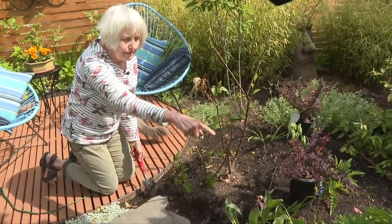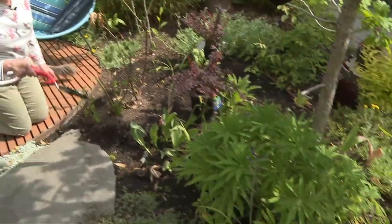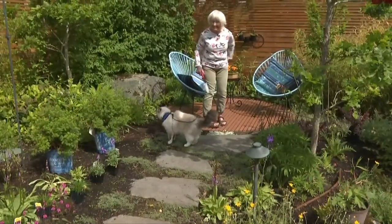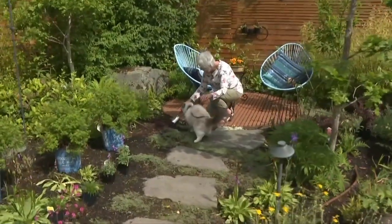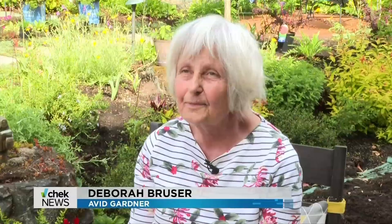One of my favorites is this lupin, which will soon have gorgeous blue flowers. Deborah Brucer loves to spend time in her Oak Bay garden oasis. It's very, very calming, and I love the therapeutic nature of digging in the garden. At first, to me, it seemed like housework outside, but it isn't really. It's very different. I'm a person who likes to do things quickly, but it's not possible in a garden.